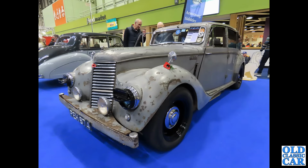Now over to Armstrong Siddeley PEH, a Staffordshire registered Armstrong Siddeley Lancaster. These were built from about 1945 through to about 52-ish, I think. This one we have seen at Bicester Heritage before. Now I'm sure it was this car.